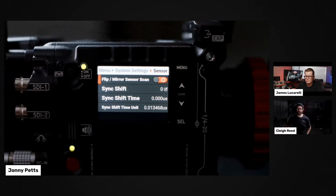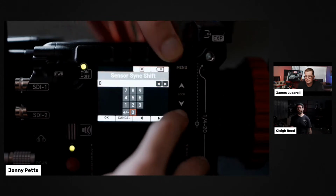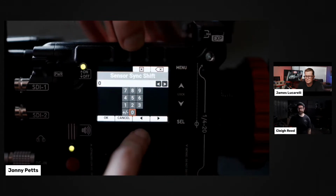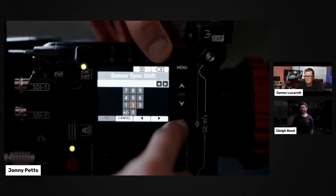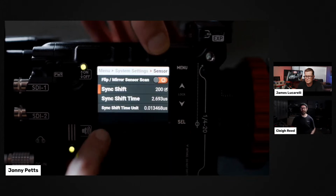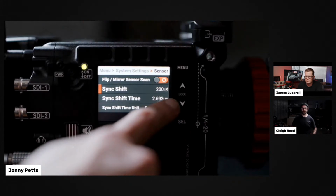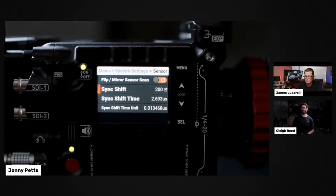So as you can see here, we can come in and change our sync shift. Let's just do it by a few hundred here. Let's do it by 200. And you'll see it will give you a calculation of how much in microseconds that has then shifted you. And then eventually you're up and running on that virtual production wall, as they are all getting very, very popular very, very quickly.